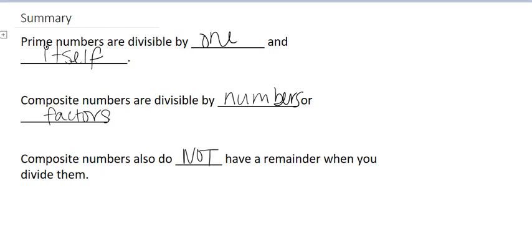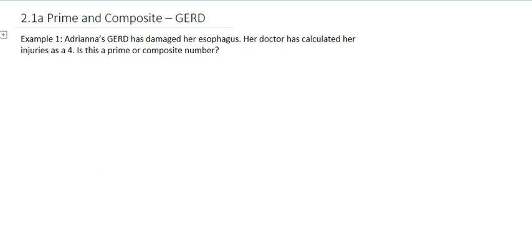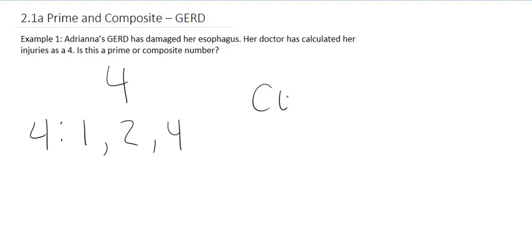So let's go back to our example. 4 is the number that we are looking at. Is this a prime number or composite number? To answer this question, we write out all the numbers that 4 can be divided by. So 4 can be divided by 1, 2, and 4, because 4 divided by 2 is also possible, since 2 times 2 equals 4. So since 4 can be divided by more numbers than just itself and 1, it is considered a composite number.